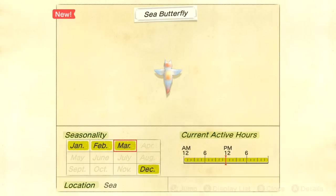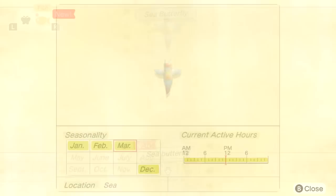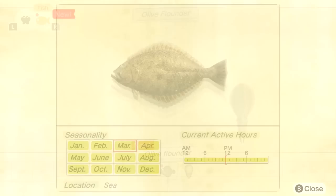So that's available all hours of the day, but only during certain months, and it's in the sea. And we also have the olive flounder. Look at how big this guy is. Available at all times, all throughout the year. He's very extroverted, I suppose.